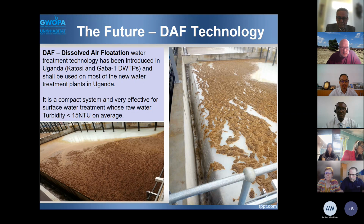And in our search, we have also got another technology. It's called dissolved air flotation, where we are able to treat this water whose turbidity average is actually less than 10, but even if it goes up to 15 or slightly above 20, you are still able to manage, but it shouldn't be constantly high. So for such freshwater bodies where you have turbidity a bit low, this other technology has now been employed.